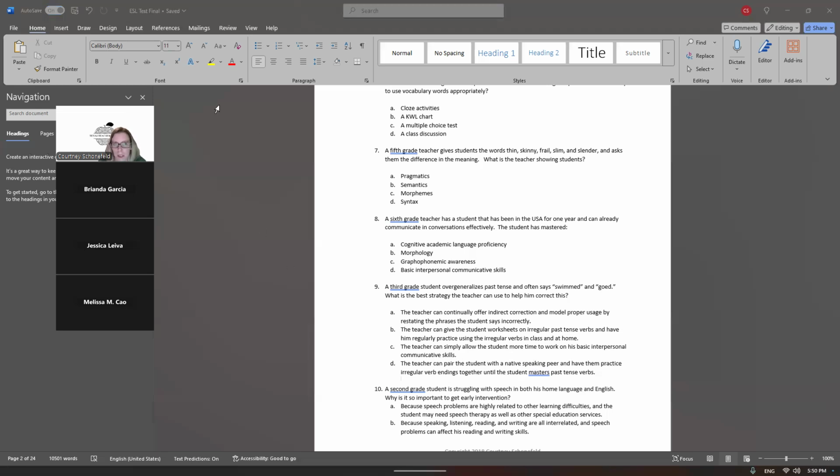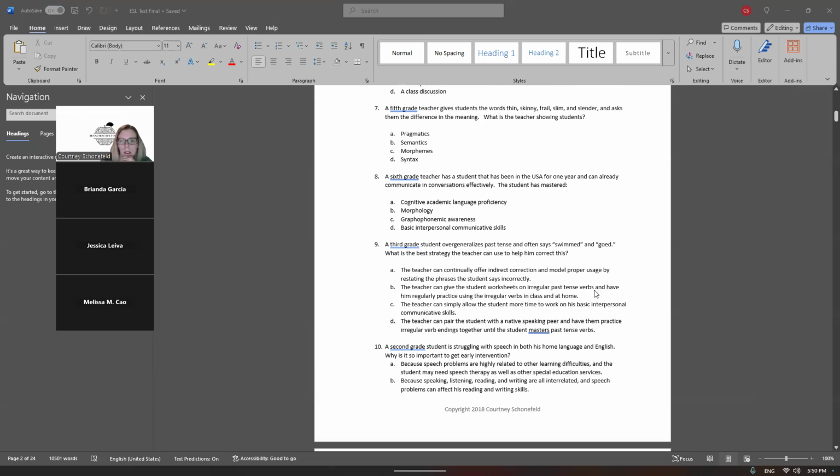So this one might be tricky. Let's see. It's tempting to pick D because speaking with a native speaking peer is always a good thing, right? But the best way to do it whenever they're making mistakes like this is to always indirectly correct. Like my daughter used to say some of these things, like swimmed and goed. So if they say, yesterday I swimmed, you say, oh, yesterday you swam. That's great that you swam yesterday. And you emphasize it. So you're not saying, hey, you're wrong, but they pick up on it indirectly from your modeling. So that's the best way.